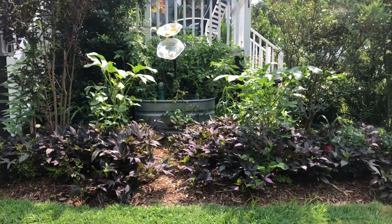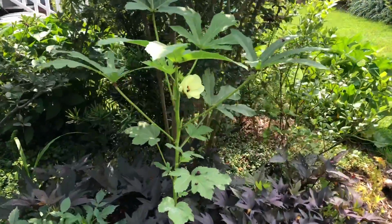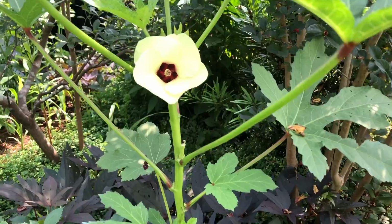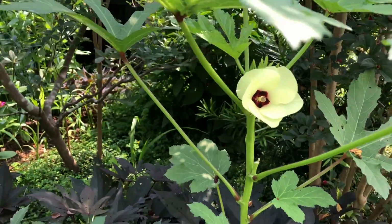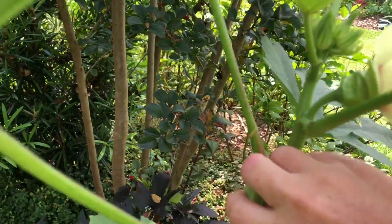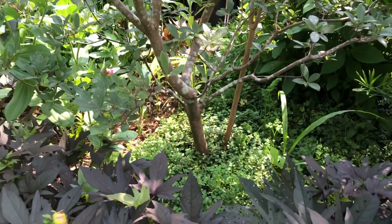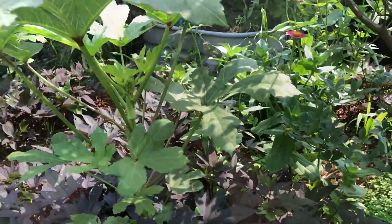And of course, the okra is really starting to come into its own. If you've never grown okra, it's worth it just for the flowers. It's so beautiful. You see how it's totally related to hibiscus. And of course that's the perfect size to harvest. It's really tender. You can actually eat it raw right off the plant, which I'm going to do because what the heck, right? It's so refreshing and crunchy. If you've never had okra, you are missing out. Okra is one of my very favorite vegetables of all time.